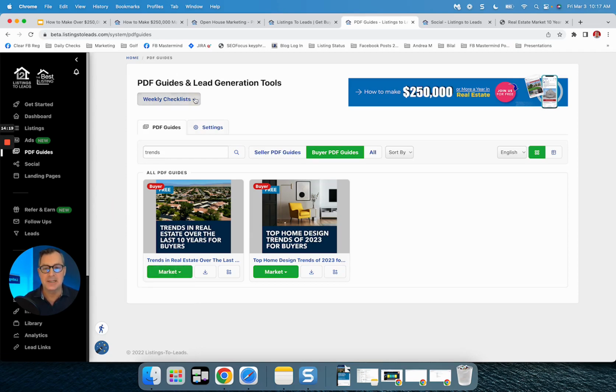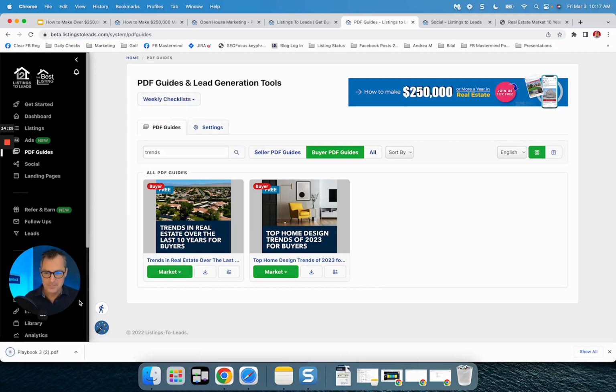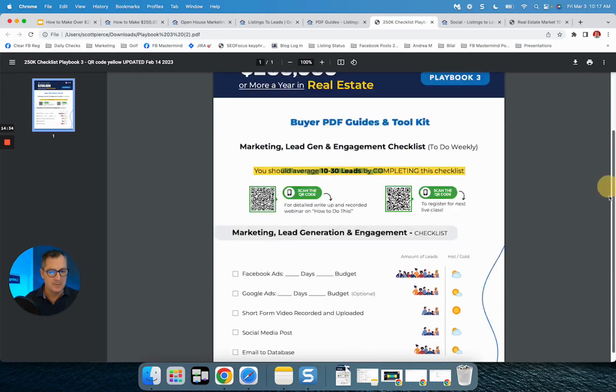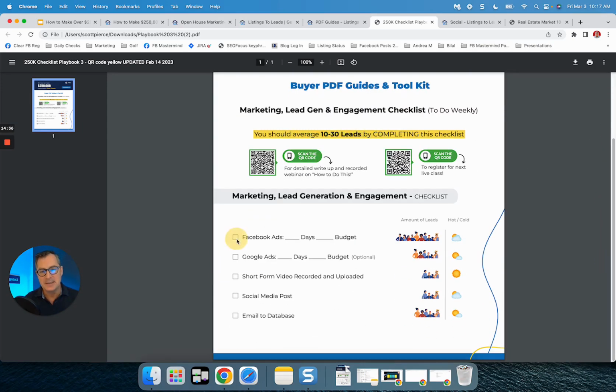And so let's go to the checklist right here. So here's our buyer PDF guide checklist. Here's the seller. I downloaded it. Now I'm not going to go through the seller one because it works the same way. But again, here's your motivation, 10 to 30 seller leads. Here are the activities. You're going to do a Facebook ad. We got the short form video script, the social media post, and the email to your database.